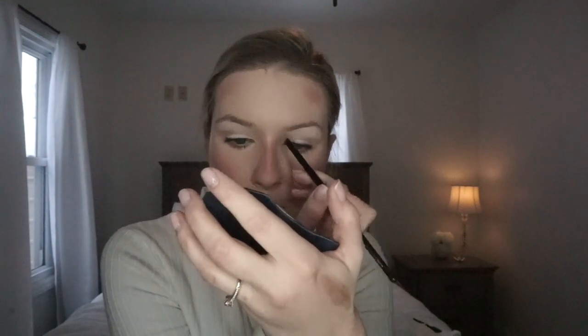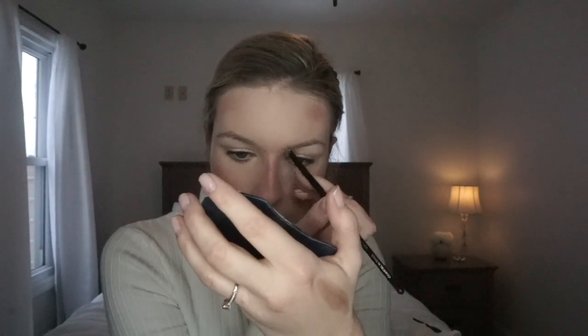And then I like to do this part too. I just think it makes it look super defined and pretty. And with what is extra on the brush, because I don't like it to be very dark, I like to go up and connect to my eyebrows. Just blend, blend, blend.